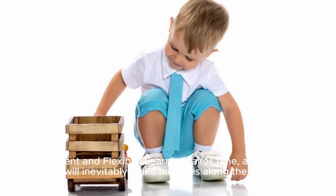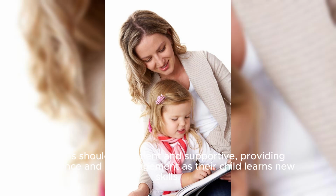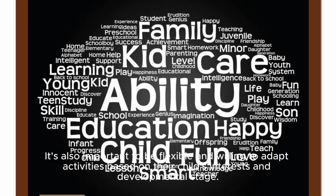Be patient and flexible. Learning takes time, and toddlers will inevitably make mistakes along the way. Moms should be patient and supportive, providing guidance and encouragement as their child learns new skills. It's also important to be flexible and willing to adapt activities based on their child's interests and developmental stage.